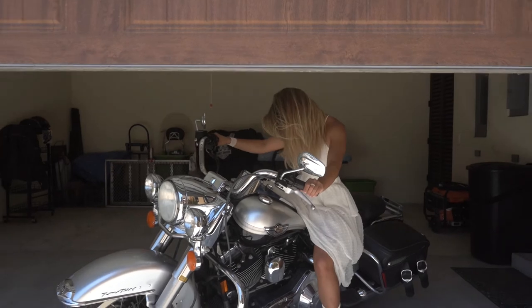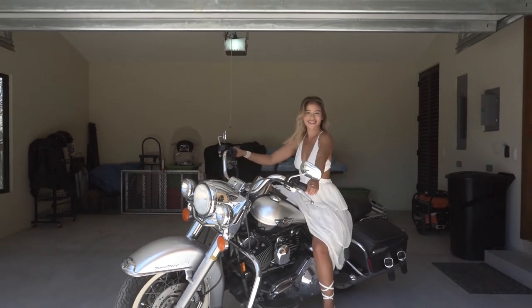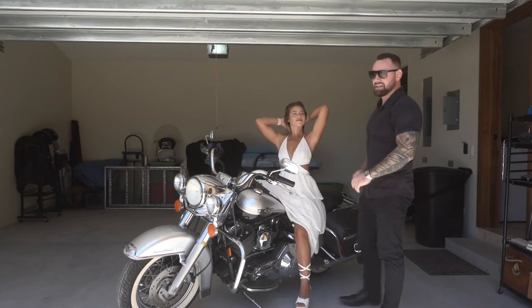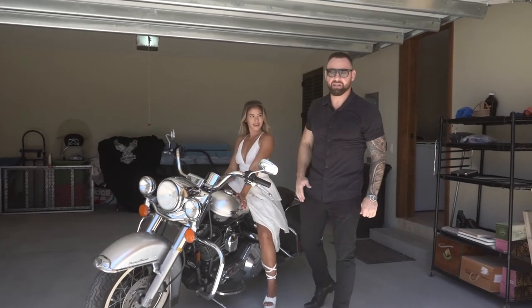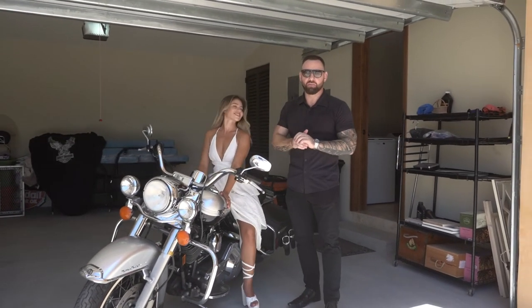All right, guys, you guys just seen this amazing villa here in Rancho San Lucas, but wait, we still got a bonus for you. Guys, as you can see, this villa comes with a beautiful Road King Harley Davidson included in the price.